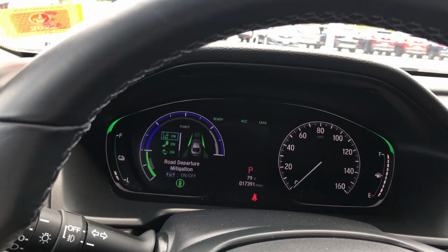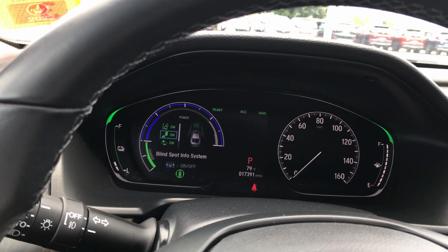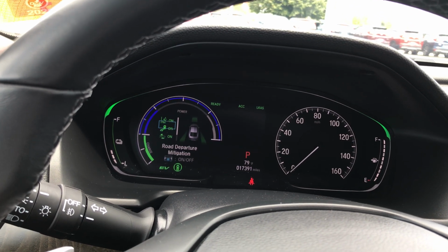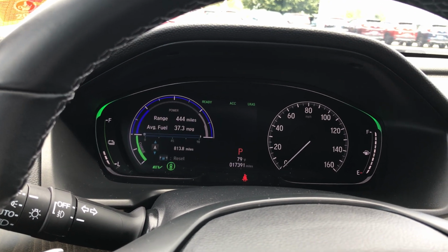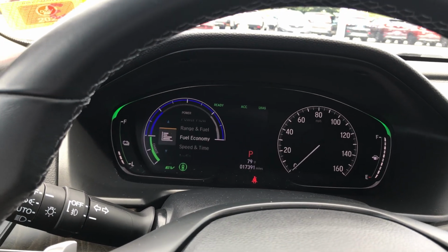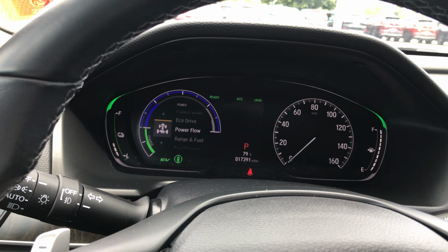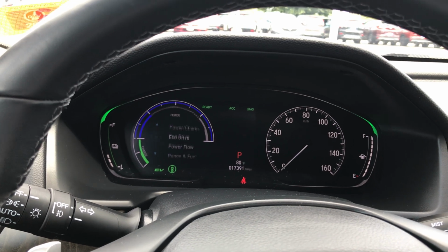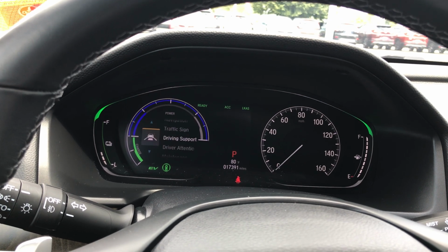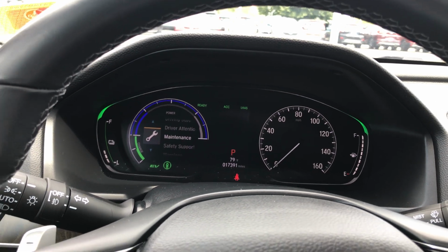If you click on this, you can go through some of the Honda Sensing features like road departure mitigation, blind spot information, and collision mitigation. All that information is going to be displayed up there. If you hit exit, you can also go through the different menus as well. If you hit the home button, you have range and fuel, speed and time, audio, phone controls, power flow, econ mode, a bunch of little sub menus that you can navigate through, and of course your navigation, your traffic monitoring, and driver attention.